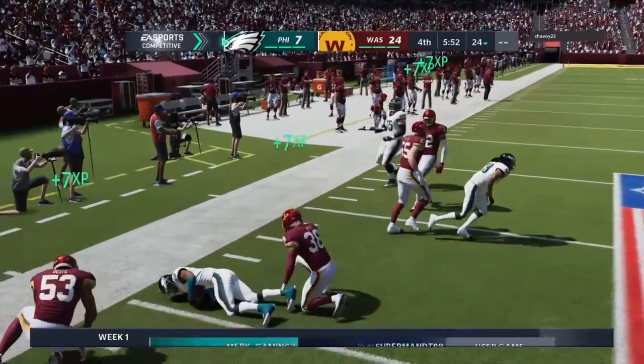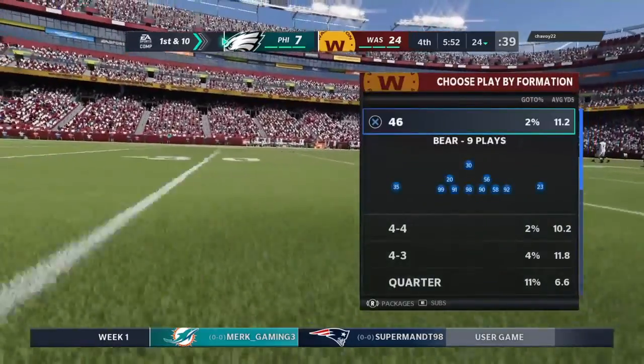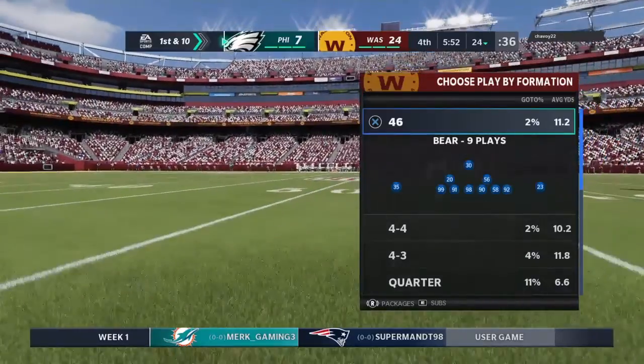And he'll be stopped right around where he would have been had he gone down to a knee, maybe a yard shy of there at the 24.